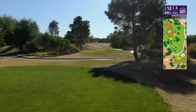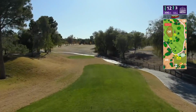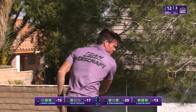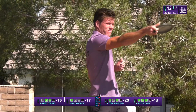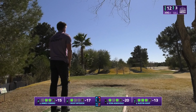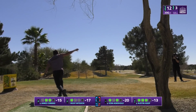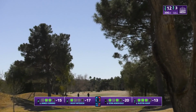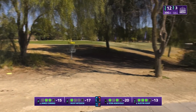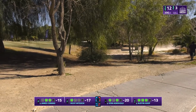And we're going to move into hole number 12, par 3, 396 feet. You see the OB path on the right side. They've been left and potentially on the green. I think this is a Raptor in Ezra's hands. Oh my goodness, is that really getting that far on that angle? Whoa! Jump putt.